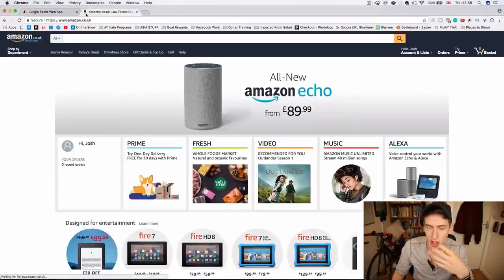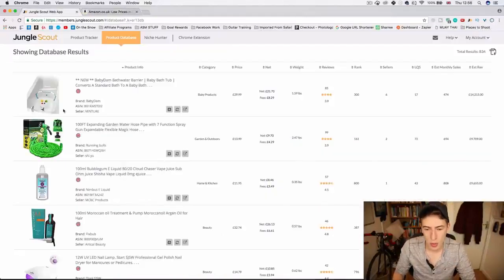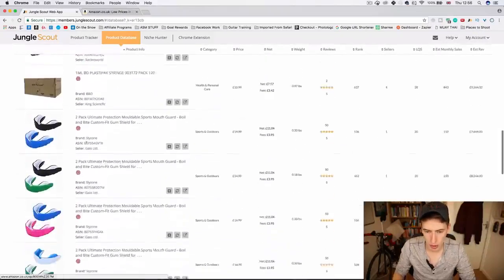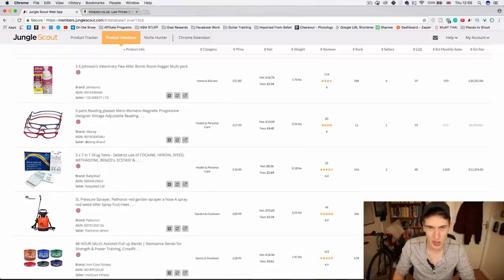And that's where the Jungle Scout Chrome extension comes in. You can see at the top of my screen here, I have the Jungle Scout Chrome extension. This little, yeah, right there. And we're going to use that and I'm going to show you what it does. So just to go back, the things you want to bear in mind when you're going through this are, you don't want to mess with big brands. So if you can see there's a product and you know they're dominated by big brands, then just leave it.